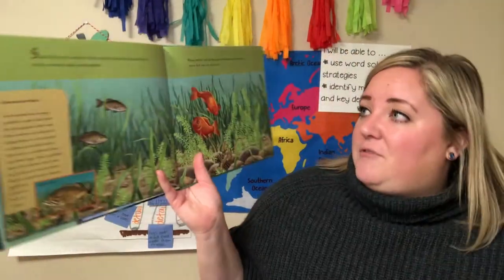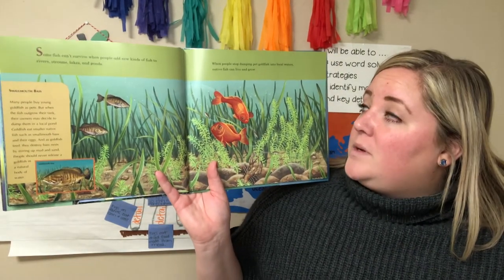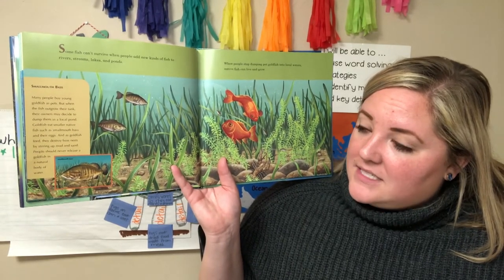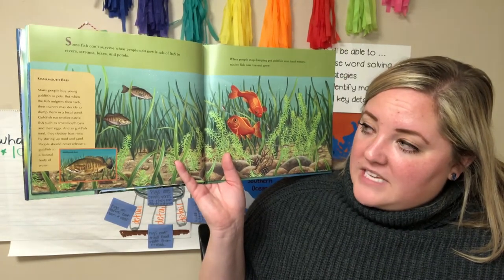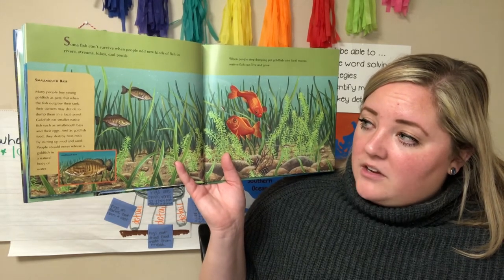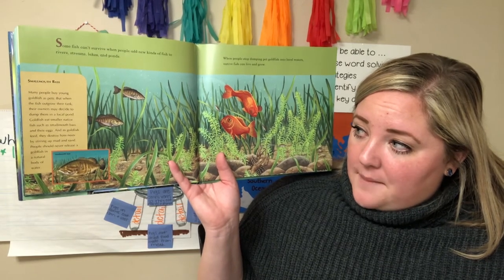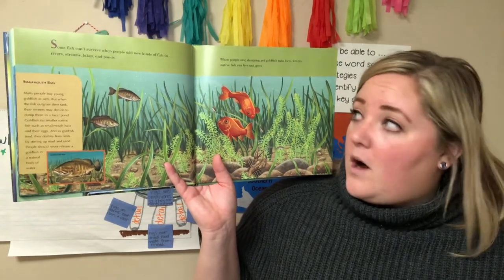Some fish can't survive when people add new kinds of fish to rivers, streams, lakes, and ponds. When people stop dumping pet goldfish into local waters, native fish can live and grow. It says smallmouth bass. Many people buy young goldfish as pets, but when the fish outgrow their tank, their owners may decide to dump them in a local pond. Goldfish eat smaller native fish such as smallmouth bass and their eggs. And as goldfish feed, they destroy bass nests by stirring up mud and sand. People should never release a goldfish in a natural body of water.